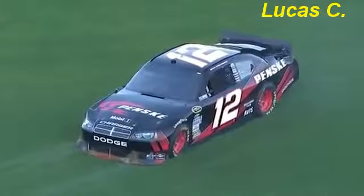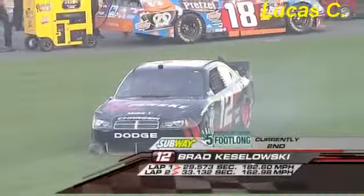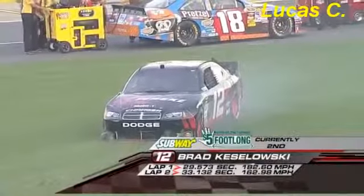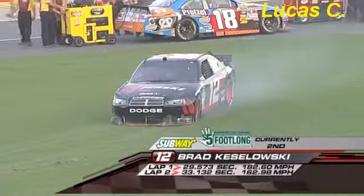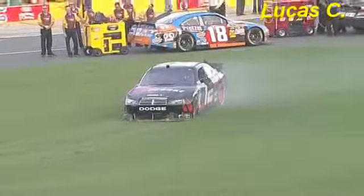Yeah, that's when we widen out, you'll see just how close he is to those cars. Foreshortened by the camera lens, but I would say that's about 20 feet from Kyle Busch's car. 20-25 feet, no more than that.